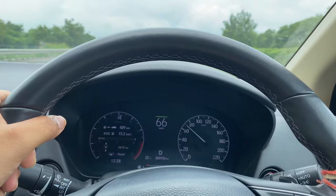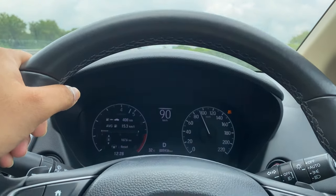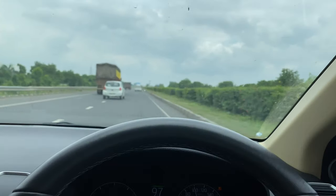Continue straight for 1 hour and 4 minutes to Sardar Patel Ring Road.